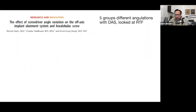So even though we want to take these studies to the clinical reality, I think the information they're giving us today is very valuable. And it's valuable because it's the only thing we have. And it does make a lot of sense that if you're off angled, it's going to be more difficult for you to achieve a higher torque value. It makes all the sense in the world. Absolutely.